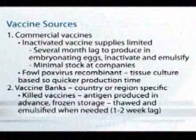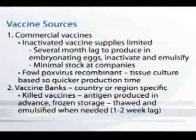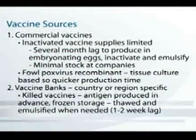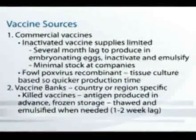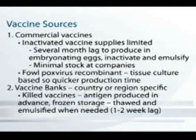The vaccines can be obtained from a variety of sources. By far the most common source are commercial vaccines, but generally these inactivated vaccine supplies are limited. Generally there are several months lag to produce in embryonated eggs, inactivate and emulsify, and get to the field for use. Most of the companies maintain minimal stocks. They usually manufacture and produce those for a very limited market. But if you look at some of the other technologies, for example, fowlpox, recombinant vectored, it's a tissue culture produced vaccine, so it has a much quicker production time, and you can get it within several weeks.